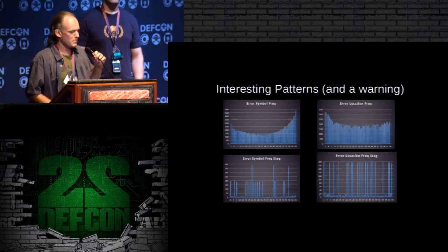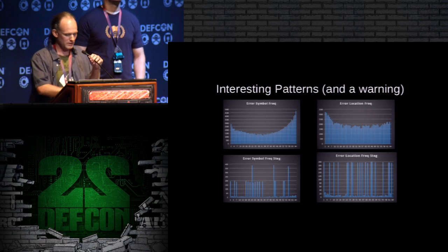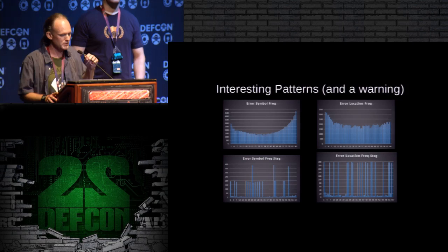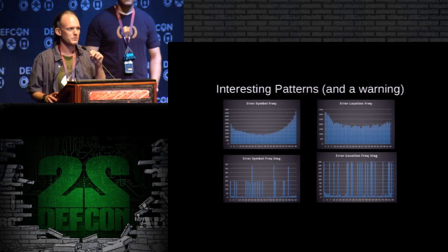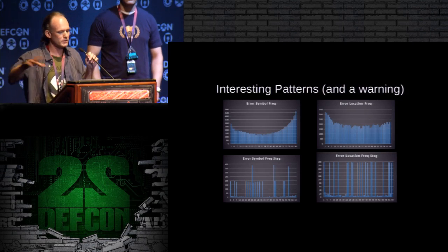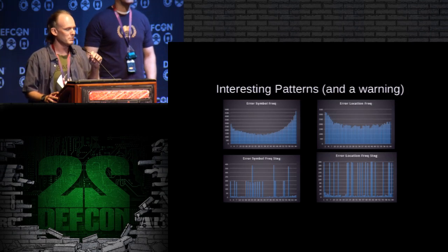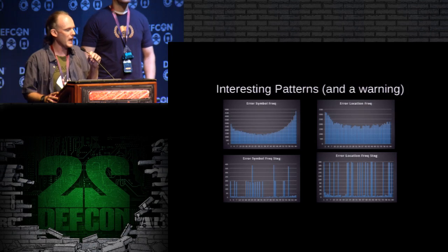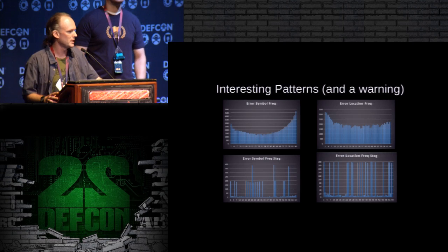We did observe some interesting patterns. This is the frequency of error symbols and the error location and the location of those error symbols that we've seen in the real population of packets. This was about 14,000 packets received at various intervals over a couple weeks. And you can see they're definitely not random when you look at the real world. What symbols happen as errors in the real world and what symbol error location show up in the real world.